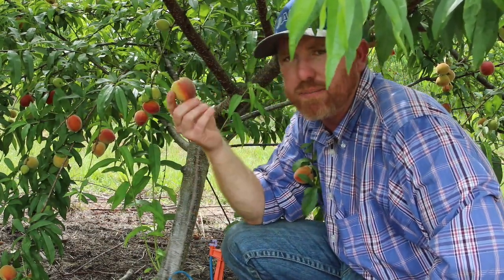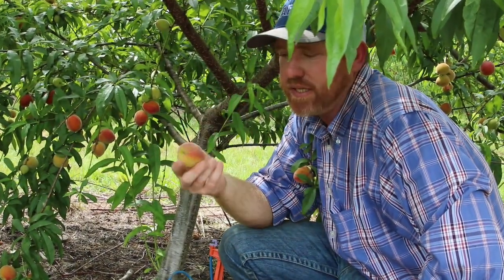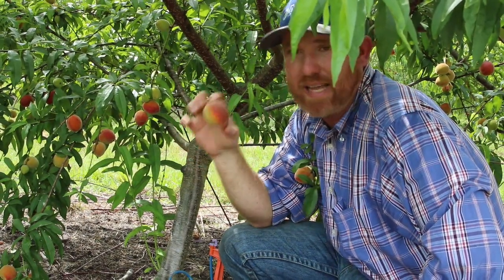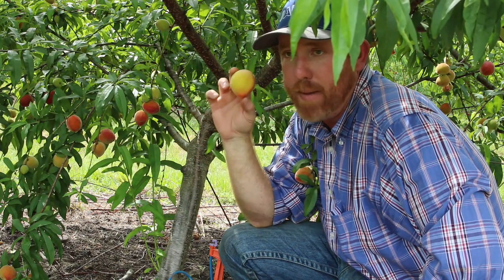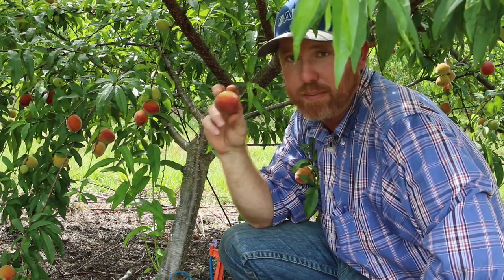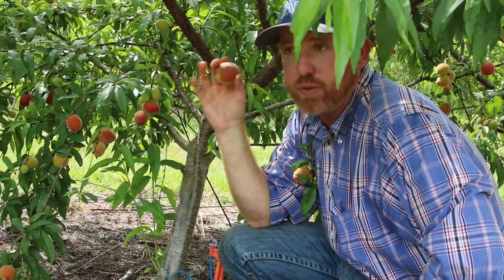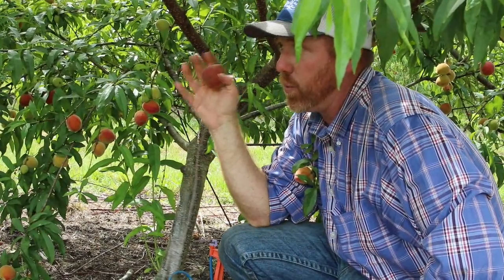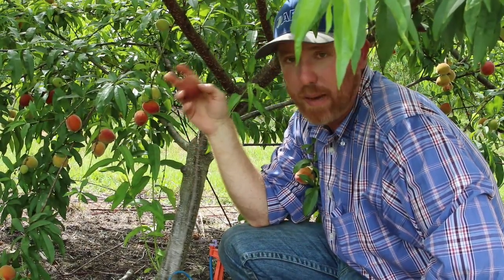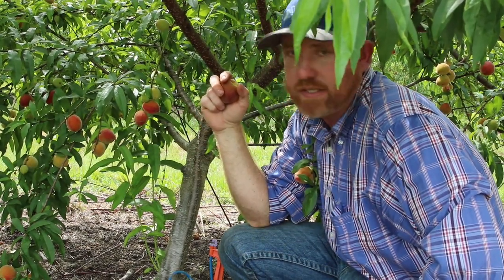So Florida peaches, as you can see, are relatively small, smaller than what you might buy in the grocery store. But what they lack in size, they make up for in flavor. Florida peaches are some of the best peaches that you will ever eat. So these trees produce quite a bit of fruit each year, and we're excited to be able to grow them here in Florida. And I think that's about it.